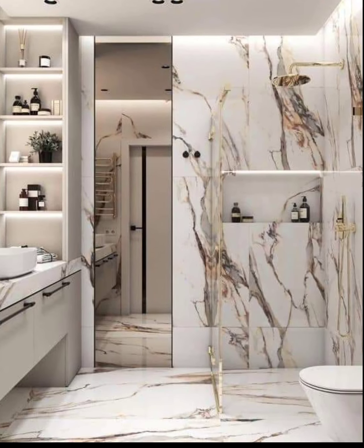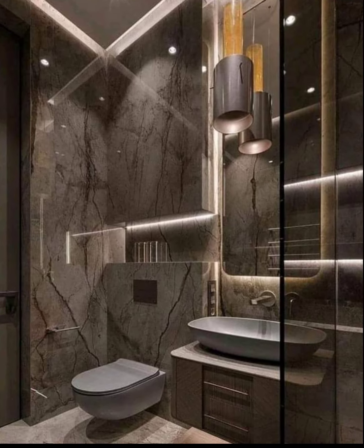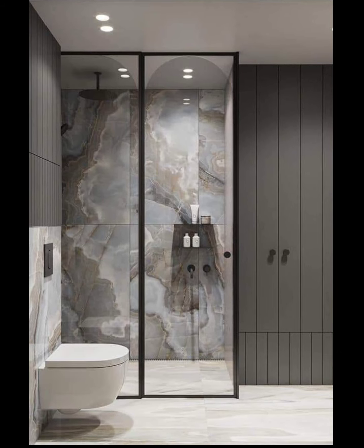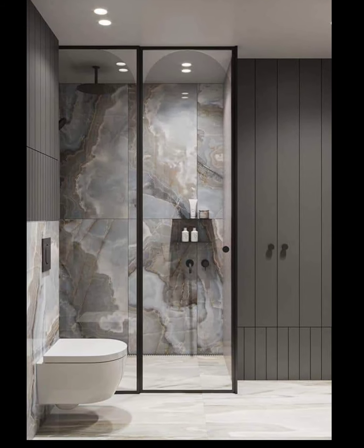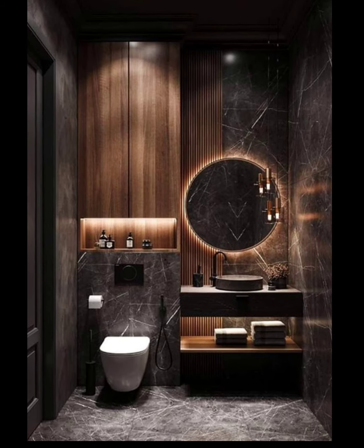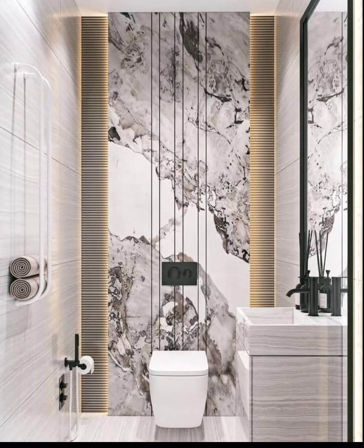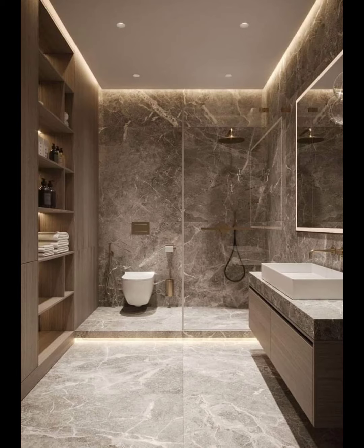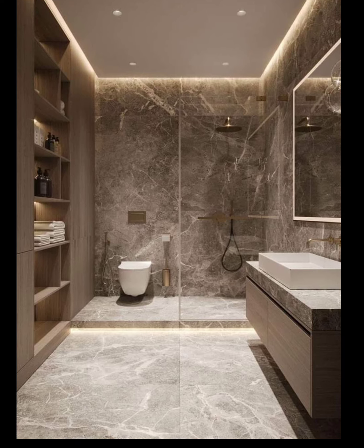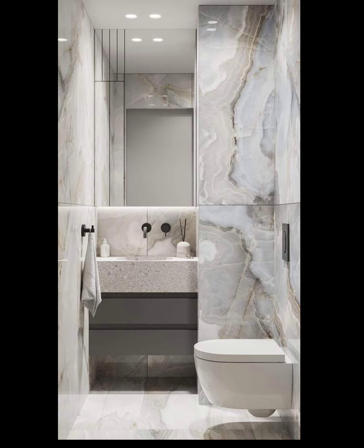Incorporating the latest trends in fixtures, finishes, and layout optimizations can truly transform your bathroom into a stylish oasis of relaxation. Here are some key trends to consider. Number 1. Move away from traditional chrome finishes and opt for matte black finishes for a sleek and modern look. Black faucets, shower heads, and hardware add a bold contrast and sophistication to the space.